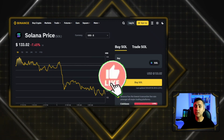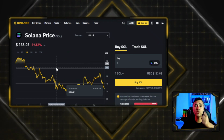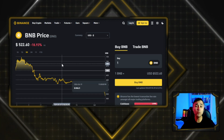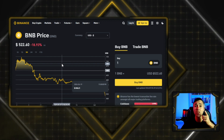It's like the Black Friday of cryptocurrencies, bringing to you another top trend, pulling up here in the last 30 days, 20% cheaper. Solana too, putting BNB from Binance here on the 30-day chart as well, 18% here, 19% off. It's a unique opportunity for you to start buying cryptocurrencies at a very, very cheap price.